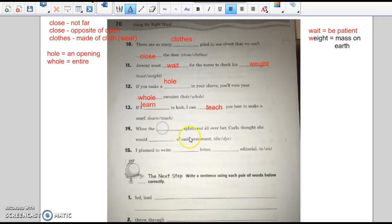All right, number 14, we have die and dye. DIE means when life ends. DYE means like to change the color of something. To dye it. Okay, when the dye splattered all over her, Carla thought she would die of embarrassment.